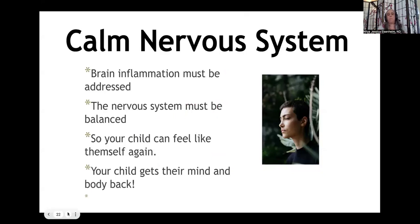Calming the nervous system is a huge part of this, especially with children. And like someone said, they respond really well. Even with some of these chronic cases with children, they respond really well, depending on how long it's been, of course. We really have to address the brain inflammation. The nervous system must be balanced so your child can feel like themselves again, and get their mind and body back. I use a number of different tools. If I'm seeing people in person, I do craniosacral therapy, which is one of my number one tools for brain and nervous system healing and reset.